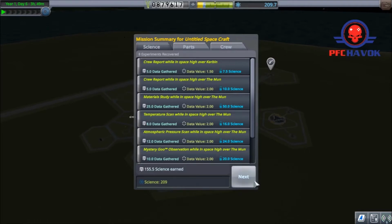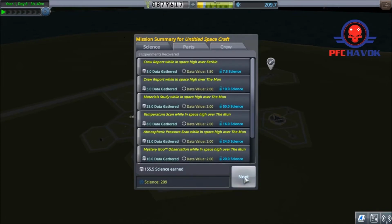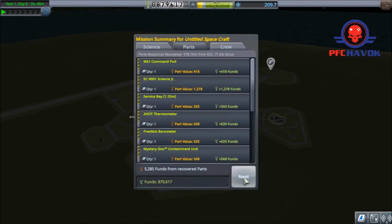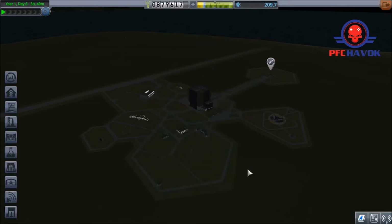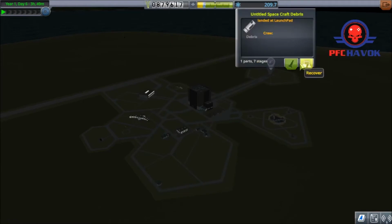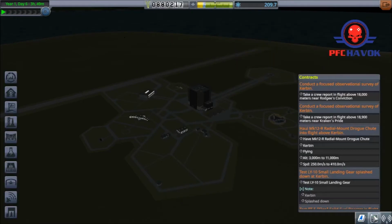Okay, we have safely recovered everything from our trip to the Mun. We have got a hella amount of science. We have got a hella amount of money. Don't care about our refunds. We gained experience just a little bit. Clean up our launch pad. Check our messages.